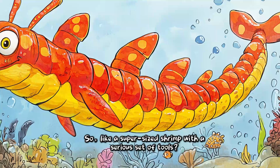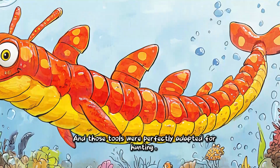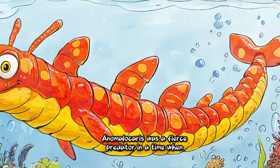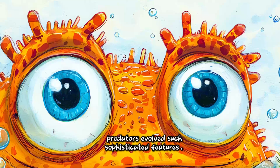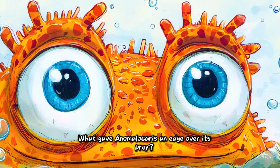So like a supersized shrimp with a serious set of tools? Exactly. And those tools were perfectly adapted for hunting. Anomalocaris was a fierce predator in a time when most creatures were just figuring out how to survive. It's amazing to think about how these early predators evolved such sophisticated features. What gave Anomalocaris an edge over its prey?